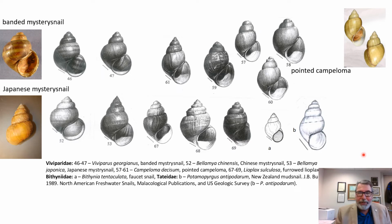Because you didn't observe any eggs. You didn't see any on the rocks. You didn't see any on the glass. And snails lay eggs, but not the viviparids. The viviparids give birth to live young. And so that is the mystery solved.